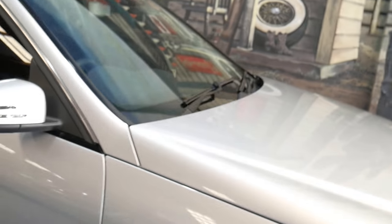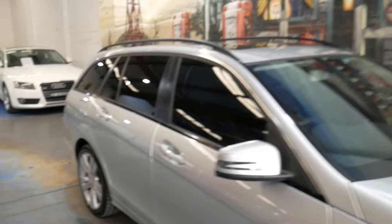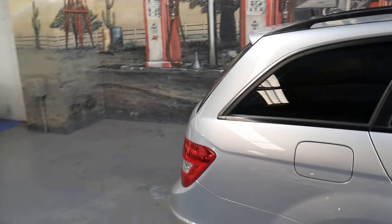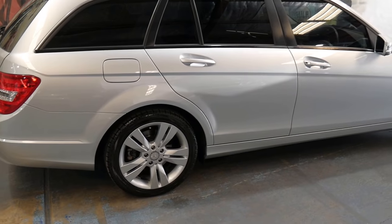Now this is perfect for a young family, young professionals. It's great for taking to the snow. You can fit your skis in it, or you can put it on a rooftop box. And there's not a lot on the market in this size of wagon at this price point for this quality. You could look at a Volvo V40 wagon. They're not going to be as good. Great cars, but they're just not a Mercedes wagon.